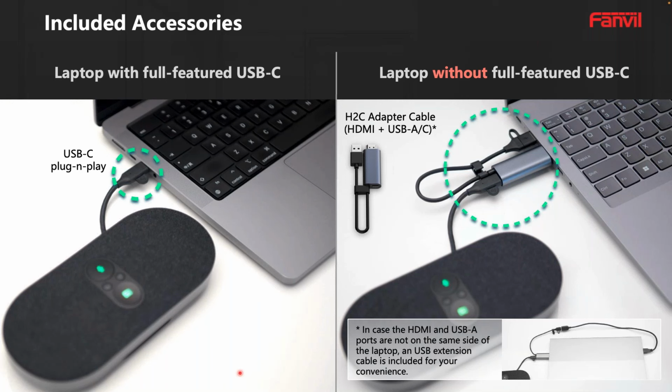Again, minimal clutter without any of the confusion. And once you have this thing hooked up, it should go ahead and play without any issues at all.